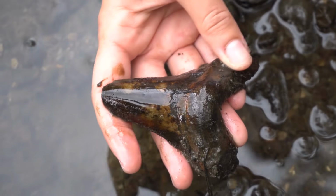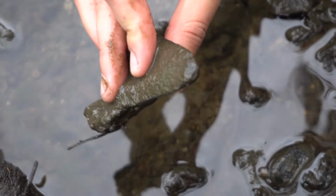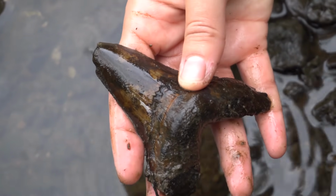Oh, that is a nice tooth. Why'd it gotta break though? Look at the tip broken off. That thing is huge. All right, we're gonna clean that up. That is a big Mastodon shark tooth. That's the biggest one I've ever found.